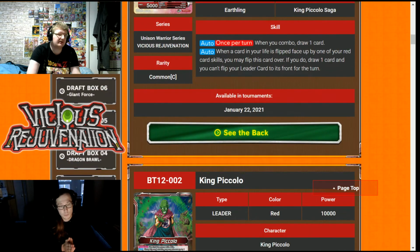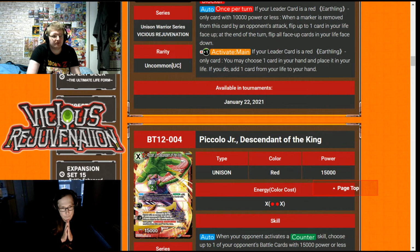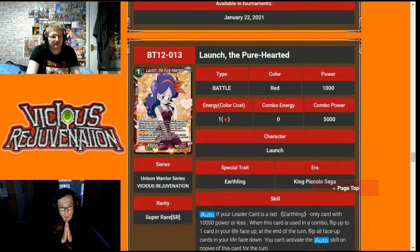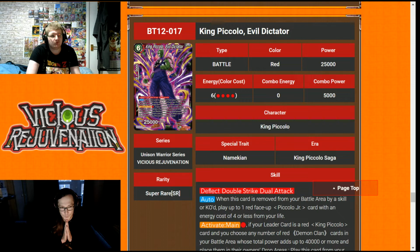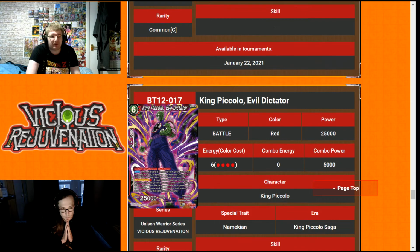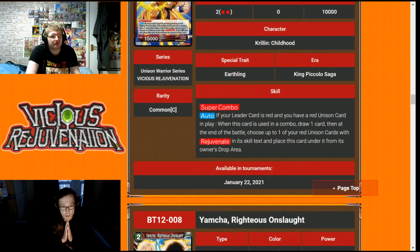Yeah. I was thinking of S, but I think that King Piccolo SR, if you ever thought that Gotenks, the fusion, was problematic, this Piccolo is going to be way more. That's my opinion. That's fair. I like the idea of that not being once per turn, it's terrifying. And the idea that it procs itself.